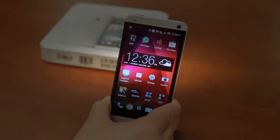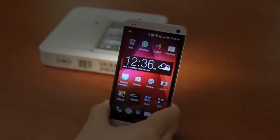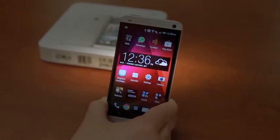You can transfer, though, very easily using Wi-Fi coming from an Apple device, Samsung, LG, whatever that carrier might be. But if you're coming from an HTC device to the new HTC One, that backup model made things really easy, but unfortunately, it's not here.